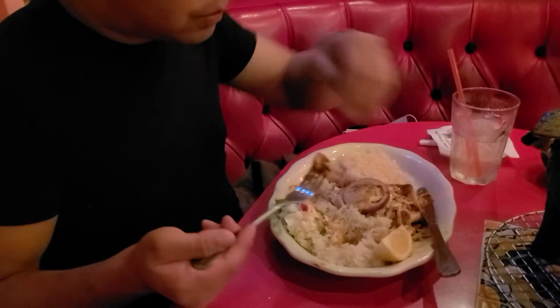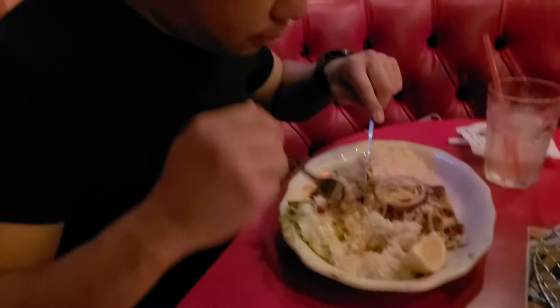Mm-hmm. Nice grilled. Oh, looks like yours is here. Tortillas coming, okay? Oh, awesome. Thank you. Yeah, the tortilla is nice and soft. Oh, you got cheese and onions laid on top of it. Oh, nice.